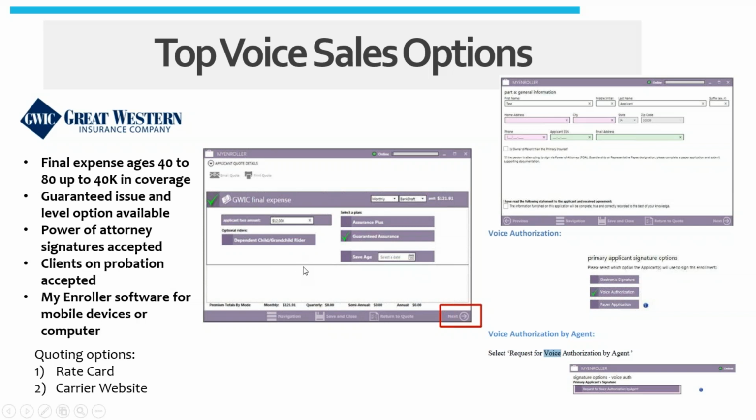You can look at the screenshots here. You log into their portal, you select the amount of insurance, whether you want voice app, EApp, you go through the questions, and this is another very fast application and approval process, okay?